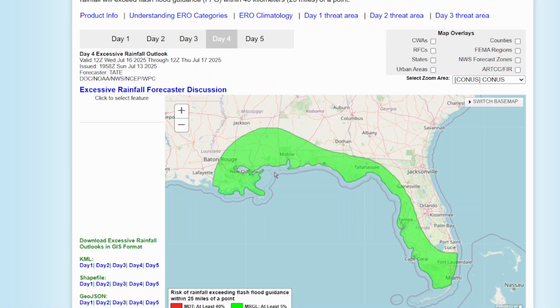And this flood risk will go up as we get closer to it. So there's a marginal risk right now, and this could get upgraded to a slight risk, even a moderate risk, maybe in some places, depending on how much rain actually falls. And if there's some thunderstorms, that will definitely produce localized amounts of even heavier rain.